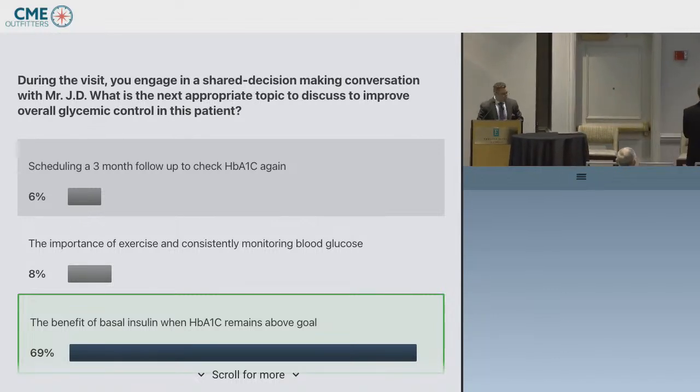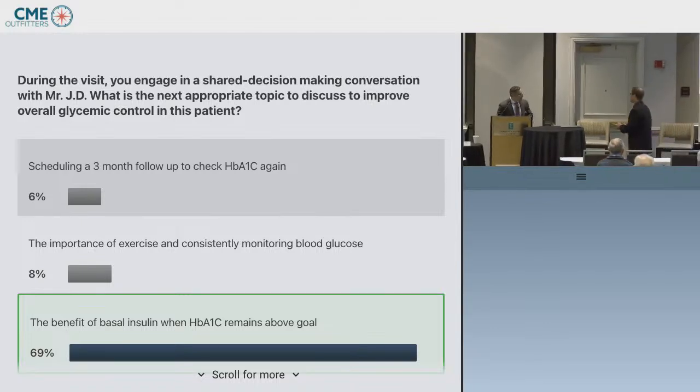The benefit of basal insulin when A1C remains above goal. Yeah, and I think that when it's above goal, it certainly makes a lot of sense.